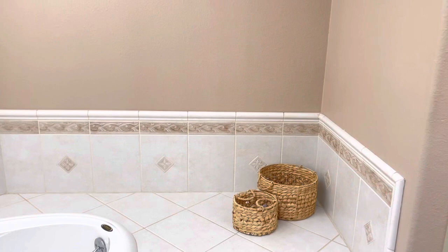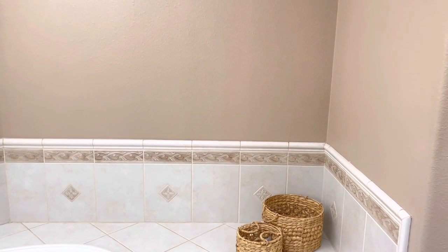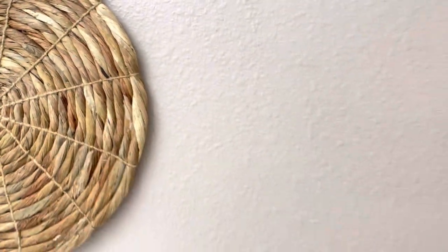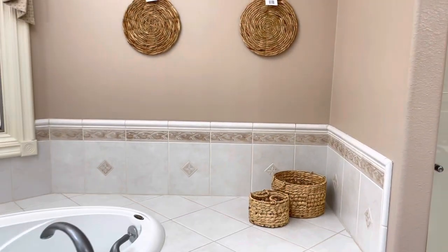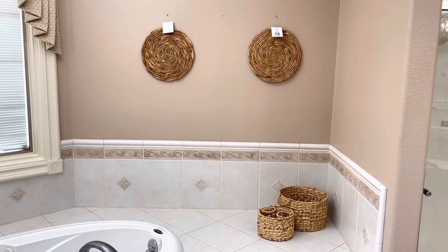Well, I know I'm keeping the big basket in the corner because it's going to hold towels. And while I've got these random nails on the wall, I'm going to go ahead and try these trivets before I cut the tags off. But I can tell already before I step back, regardless of the formation, it's a no-go. I think it's too much circle, circle on the wall, circle with the basket.